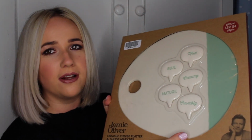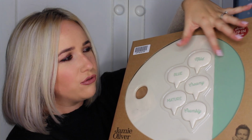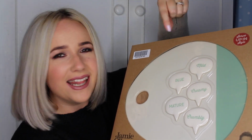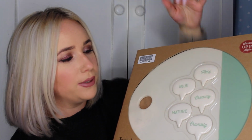So I'll try and do it so it's not got the reflection. There we go. It's this kind of sage greeny colour and then cream, and then it's got these little ceramic stick things that you put in the cheese, so it's mild, blue, creamy, mature and crumbly.